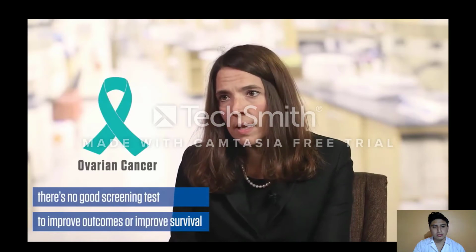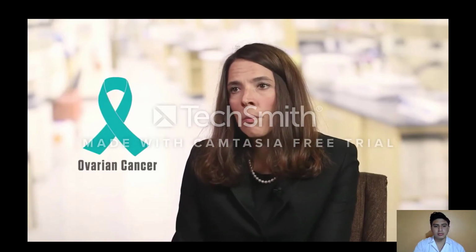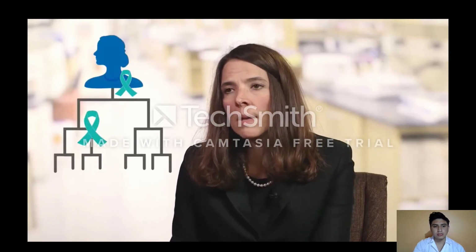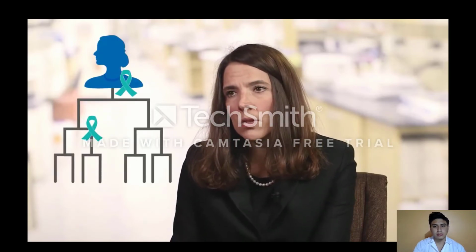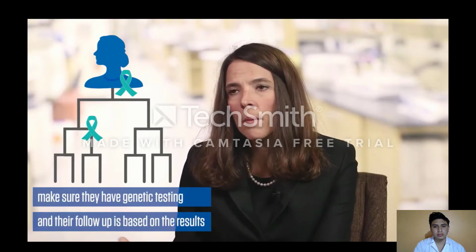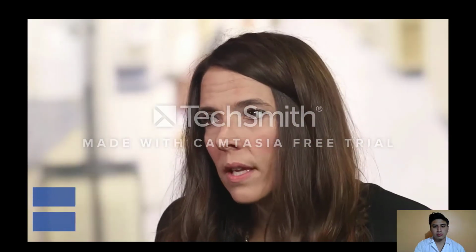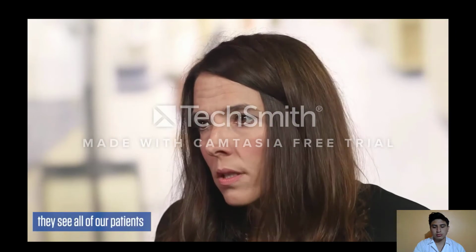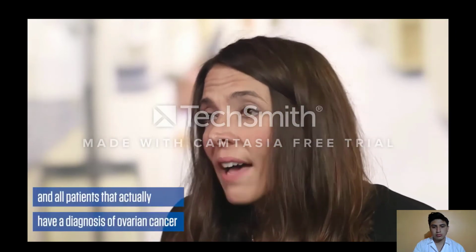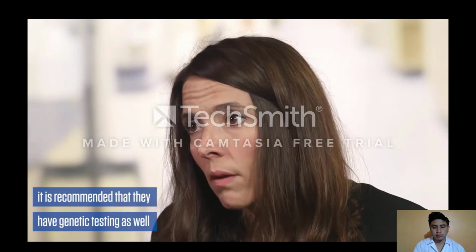Unfortunately, in ovarian cancer, there's no good screening test to improve outcomes or improve survival. So patients that have a family history, the most important thing that they can do is make sure that they have genetic testing, and then their follow-up is based on the results of their genetic testing. We have a whole clinical genetics department that sees all of our patients, and all patients that actually have a diagnosis of ovarian cancer, it is recommended that they have genetic testing as well.